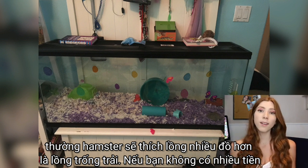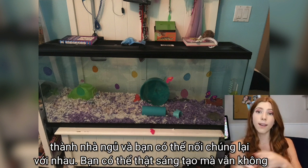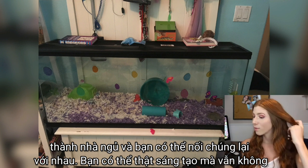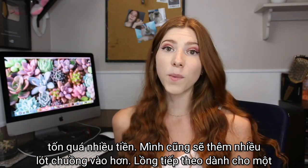If you are on a budget, you can easily make things out of popsicle sticks or cardboard boxes. Those can make really great hideouts, and you can connect a bunch of them together. You can be really creative with it and still not spend a ton of money. And I would also maybe add in a bit more bedding.